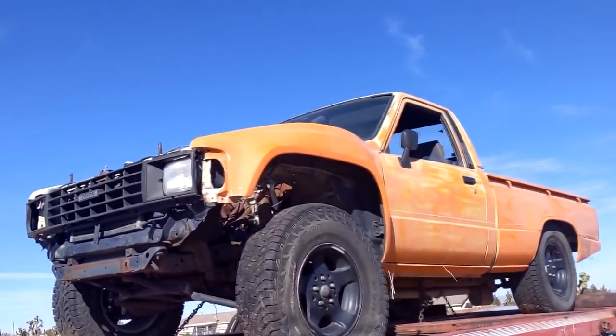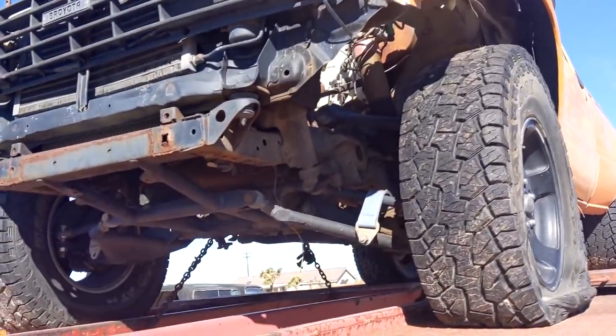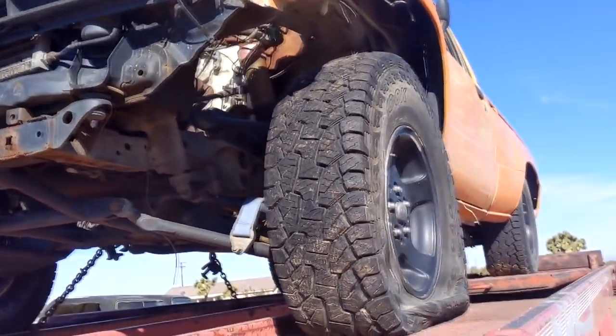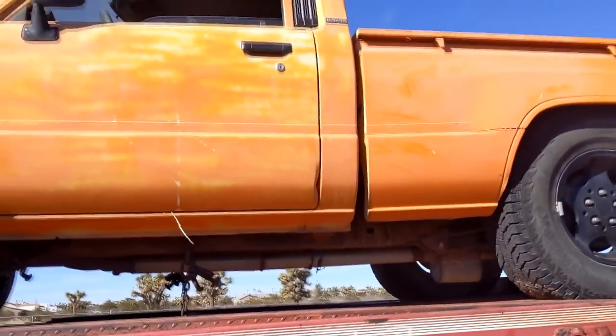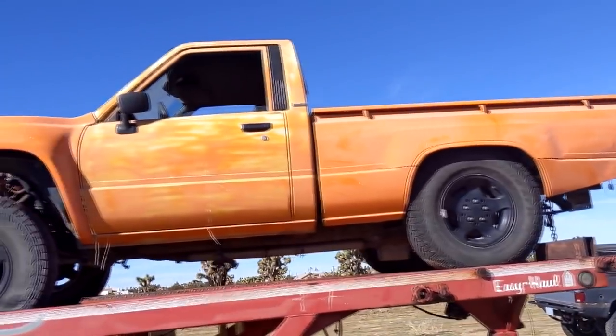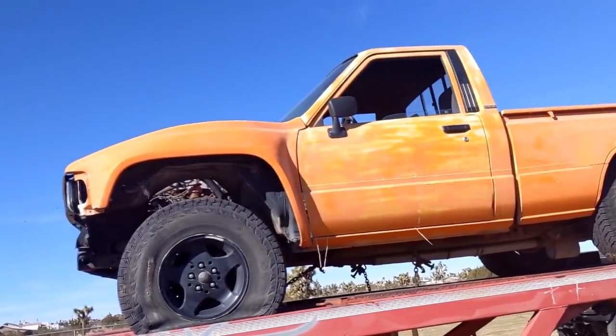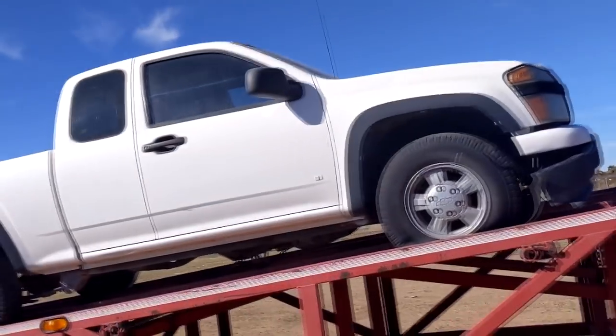Got this little Toyota here. Looks like somebody started doing a pre-runner conversion on it. Oh, it's got coilovers. It's got some glass. Looks like some longer flat springs. Probably rides pretty smooth, but I don't know. It probably needs a lot of work. That would be cool. But this guy, check this out.